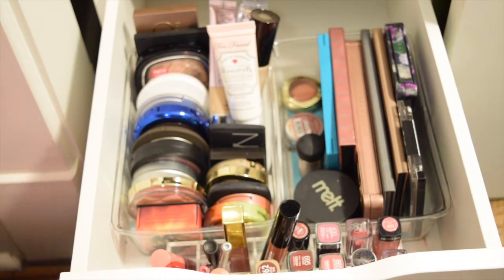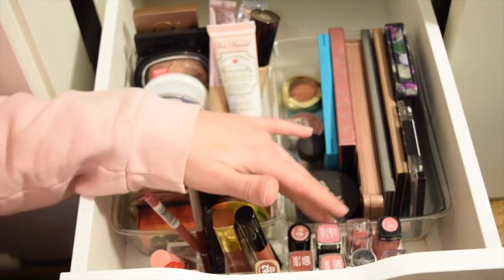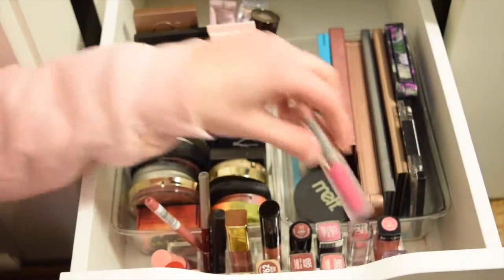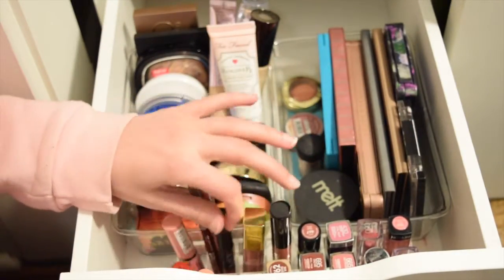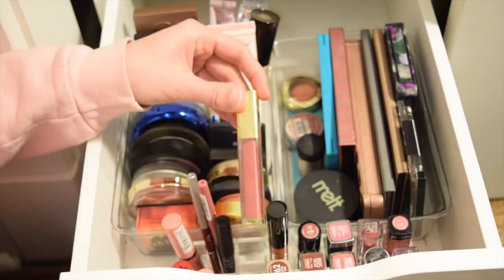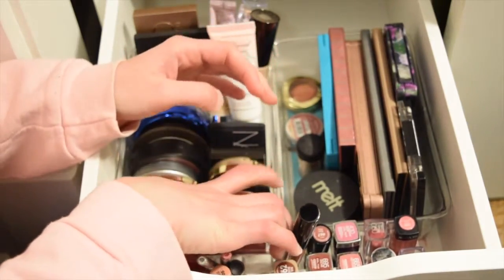Okay, what do I want to pull from here? I have a bronzer and a Project Pan, a face powder. I already pulled my eyeshadows. I don't really think there's anything else to pull out of here. Oops. Let's see. No, I think I'm honestly good. No, you know what I want to pull? Oops, making a mess here.